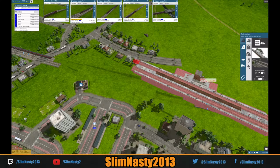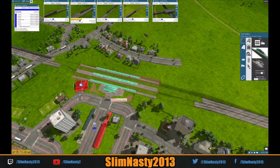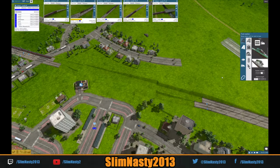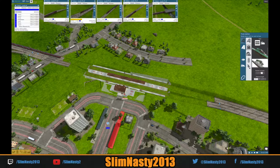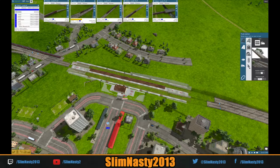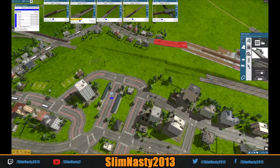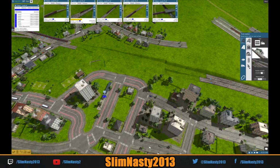This station is a bit wider than... I suspect if I go 160 there, it will fit straight in. Almost. No, okay. Right. So we're going to have to move that. And hopefully... No, we nearly went the smaller one again. We're going to need to move that as well, by the looks of it, which we'll sort out in a minute. Let's get this back in.